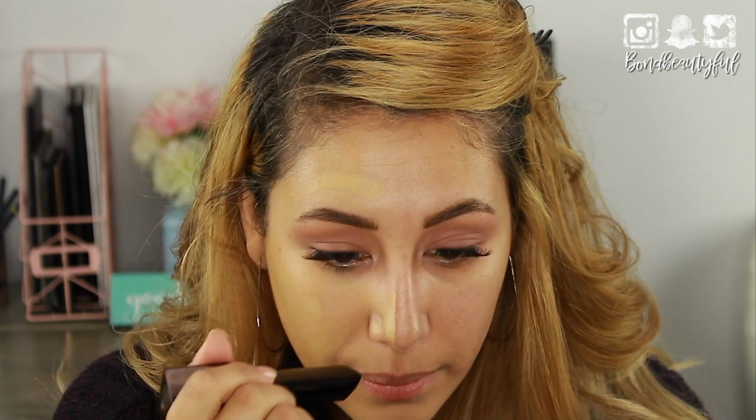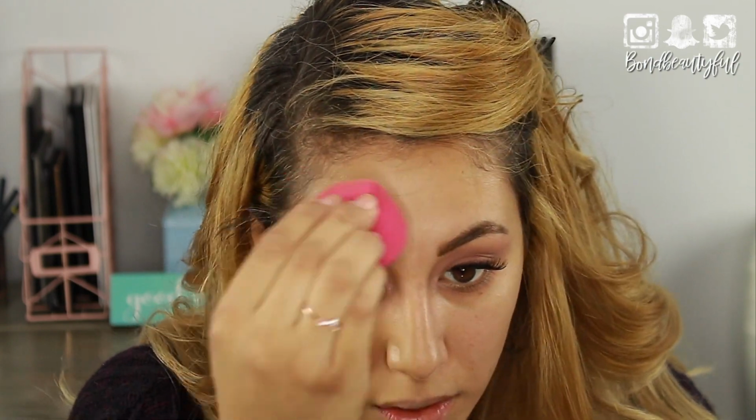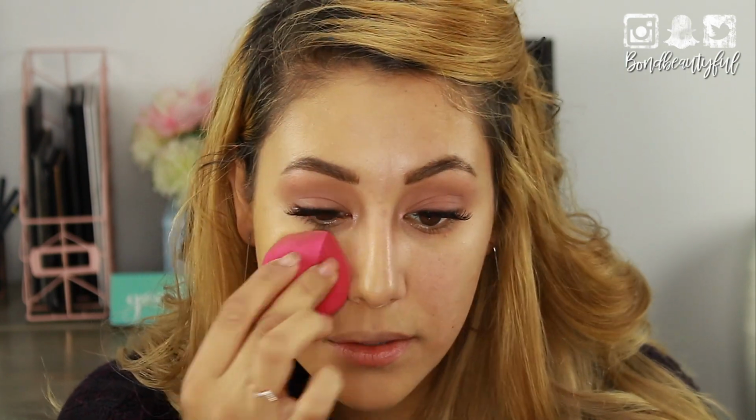Okay, so I think it gave me like a medium coverage, and I'm not a big fan of how it's looking with the sponge. So let me try a little bit more. There we go. That's like a medium high, almost full coverage on that side, and it does look nice. It does look like a very natural finish. Okay, so let's go in with the brush side.